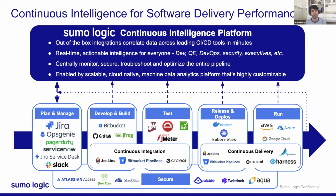And so just going back to the problem statement earlier, we have out-of-the-box integrations with the solution that are going to correlate data across these CI/CD tools. All of these tools are emitting logs, they're all different structures, they're coming at different points in time. To derive some of the metrics that we looked at earlier, you actually have to pull in data from multiple different tools across this pipeline. And so there's a need to normalize and correlate that data in order to derive these metrics. Obviously, we're doing that in real time. So as soon as the logs come in, we're normalizing and correlating that data and giving everyone a single place to hop in and monitor, secure, troubleshoot, and optimize their pipeline.